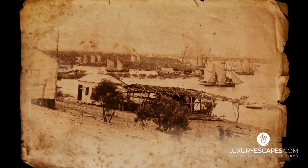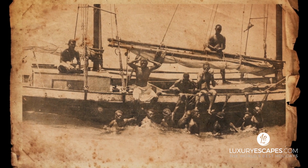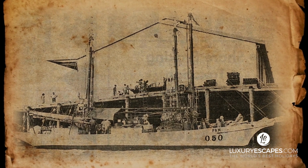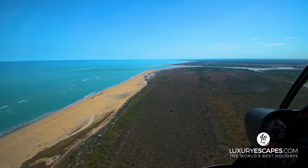Chris explained that 1881 saw the beginnings of the pearl industry here in Broome and was the main reason the town became a melting pot of cultures. The influx of immigrants and locals saw a rapid rise in pearl exportation, and by the early 20th century, Broome was supplying 80% of the world's pearls.